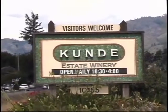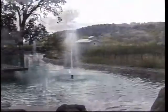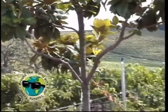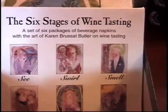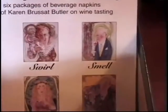Kunde is one of the larger estate wineries in Sonoma that provides visitor tours and allows inspections of the wine barrels as they are being stored and aged underground. The 6 stages of wine tasting are encouraged throughout your wine tasting tour in the California wine country. Learning about wines and grape varieties is a big part of this experience.